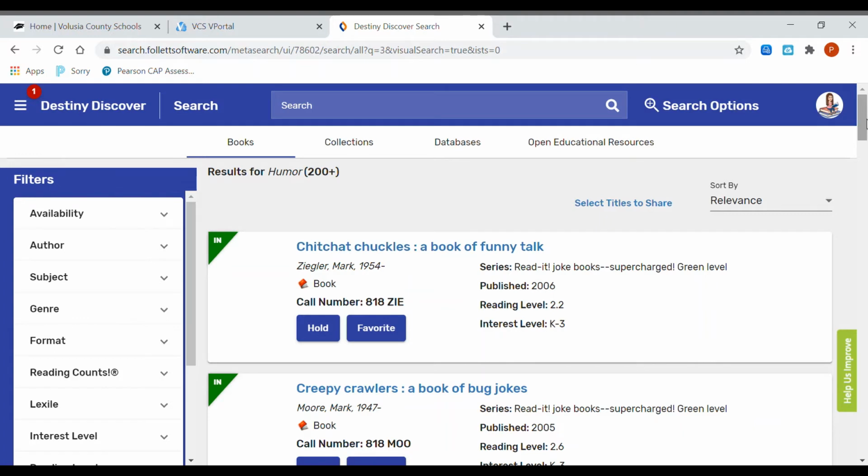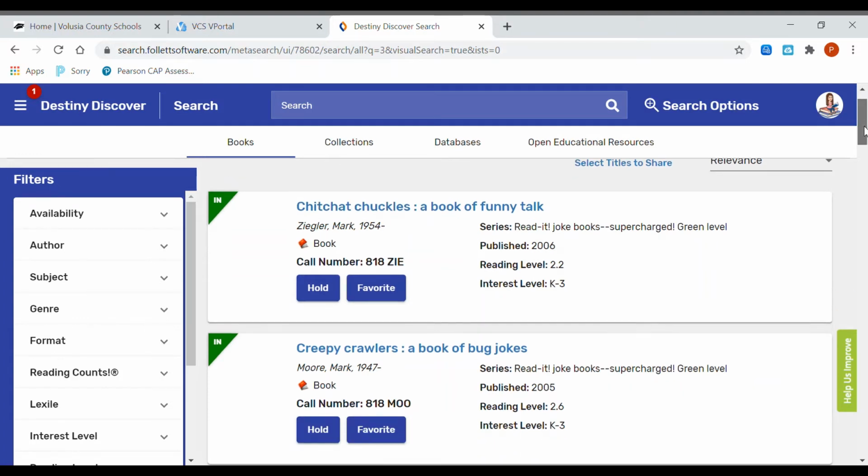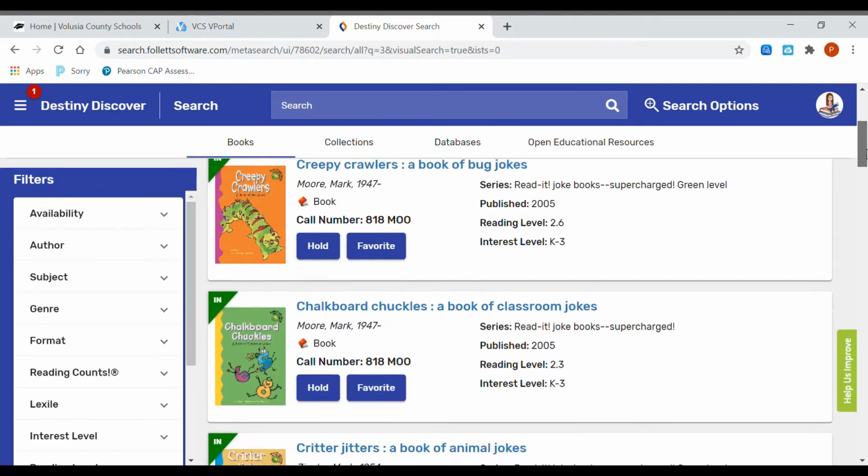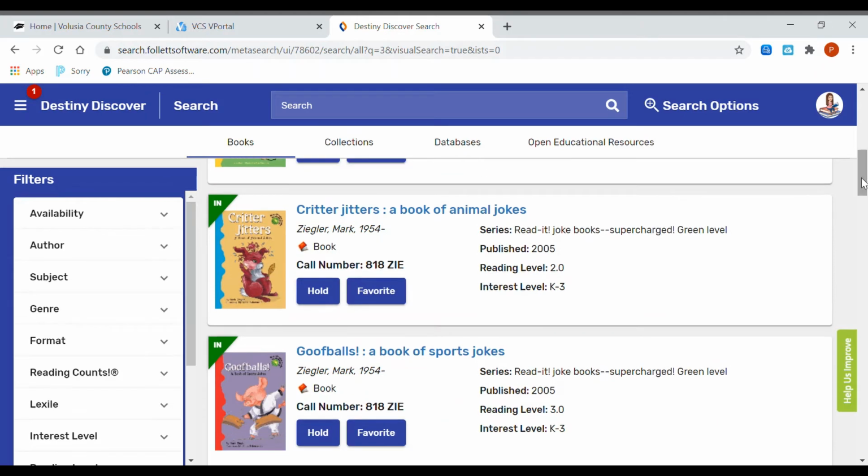Here it's going to list all the books in our library that are considered humor books. They're funny. I see a lot of joke books on here. Okay, I can tell that the book is in.